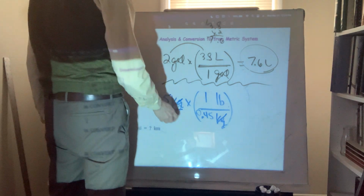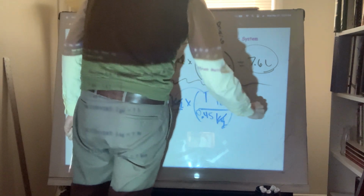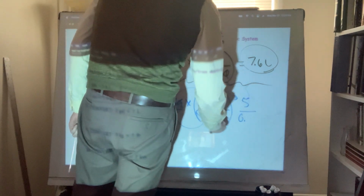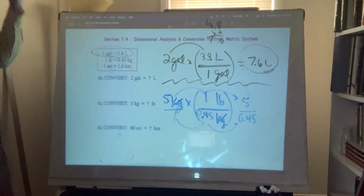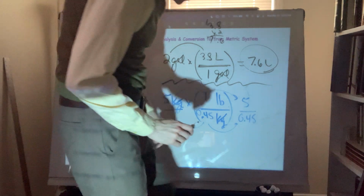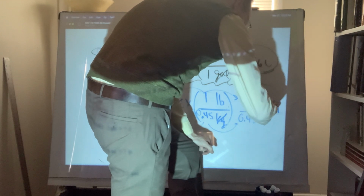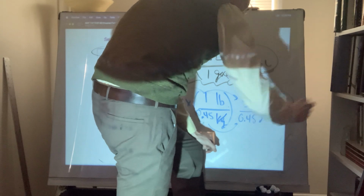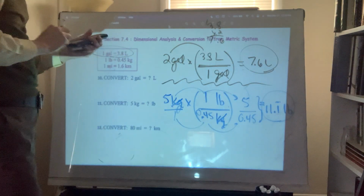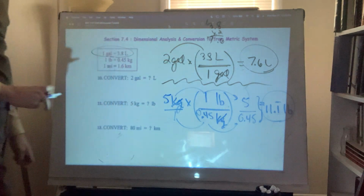What's going to end up happening is, if you treat this like fractions, you get 1 times 5 is 5 on top, and 1 times 0.45 on the bottom. You can make your calculator do this, so you could divide it. What you should get is 11.1 repeating, if you want to be very exact. 5 divided by 0.45 is 11.1 repeating. So that's how many pounds it would equate to.